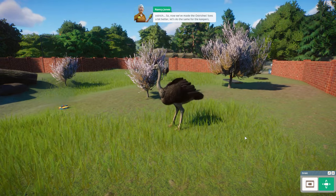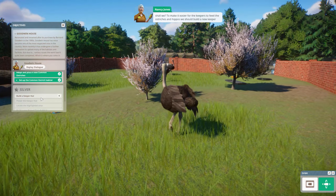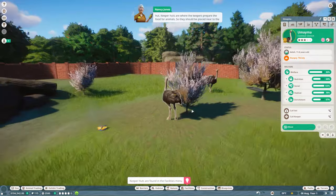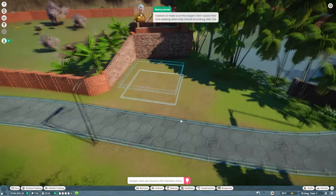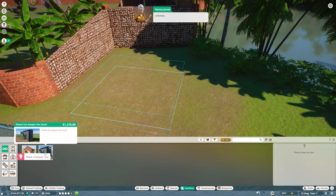Now we've made the ostriches' lives a bit better, let's do the same for the keepers, shall we? To make it easier for the keepers to feed the ostriches and hippos, we should build a new keeper hut. Keeper huts are where the keepers prepare the food for animals, so they should be placed near to the habitats to make sure the keepers don't waste their time walking when they should be looking after the animals.